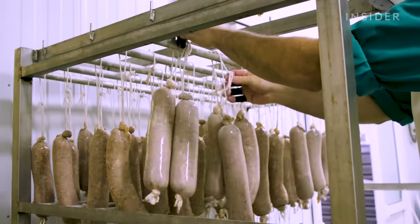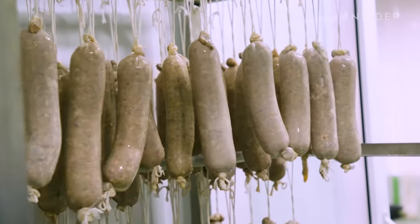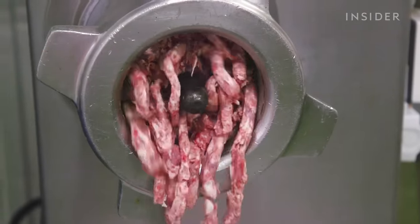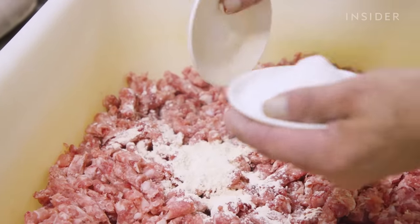Jamones Lazo makes from 7,000 to 8,000 kilograms of chorizos per year. The process starts with ground meat, which is mixed by hand with the seasoning, garlic, paprika and salt.